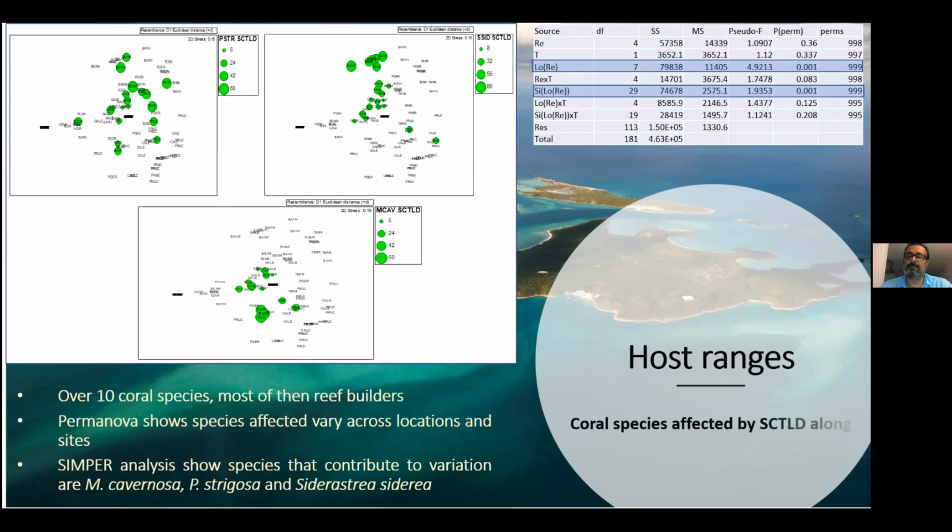If we look at the host ranges, we also found that the disease varies across localities within regions and also within sites nested in localities and regions. The host range is the coral species that are currently being affected by stony coral tissue loss disease along the northern coast of the Dominican Republic. What we found is that over 10 species, most of them reef builders, are currently being affected.